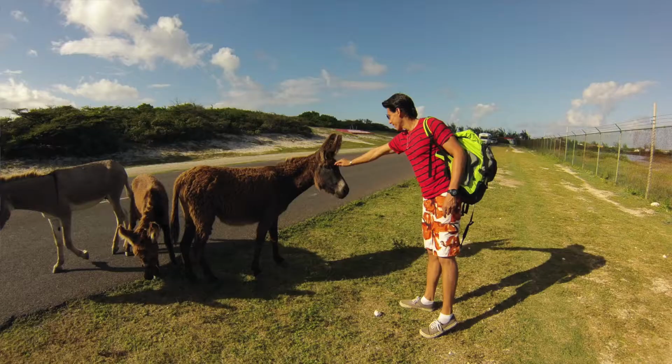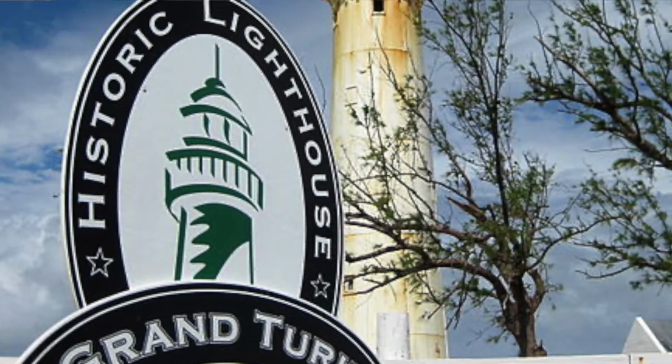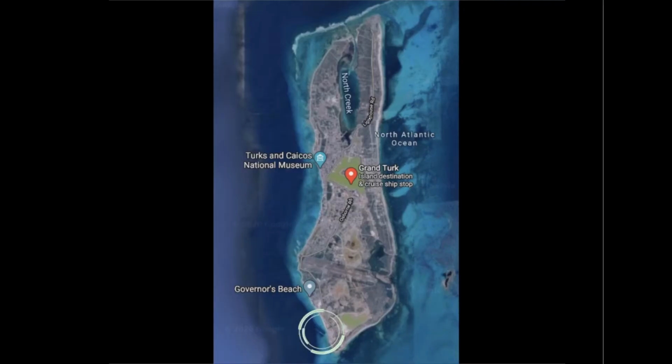To be honest, one of the best experiences that I had in Grand Turk was when I used the bicycle to ride around the island. There is a lighthouse in one of the parts of the island, which is a very popular tour when you are going on a cruise ship. But on a bicycle, you can make it through the town, visit some hidden beaches that are around there, and all the way to the lighthouse in a little bit over an hour.